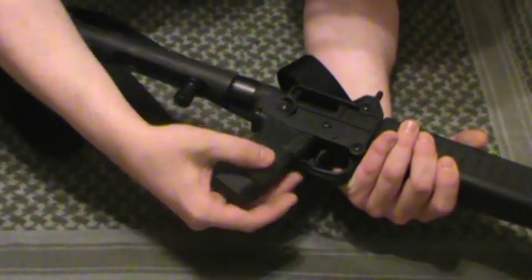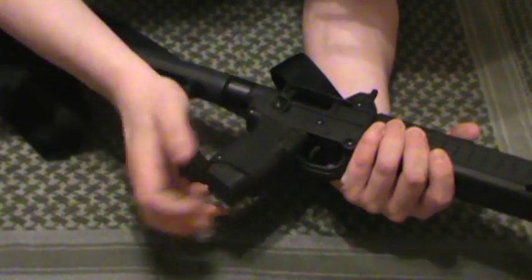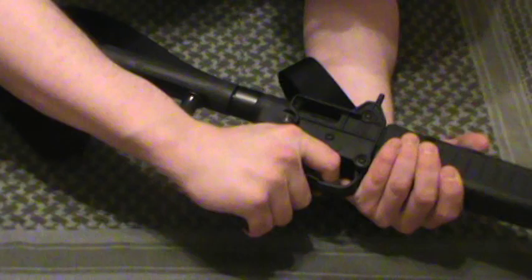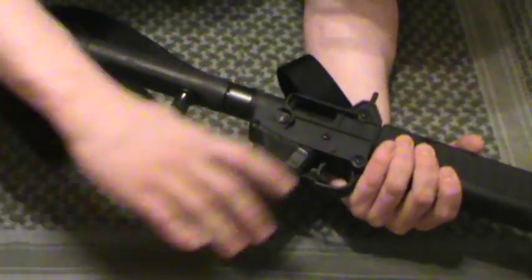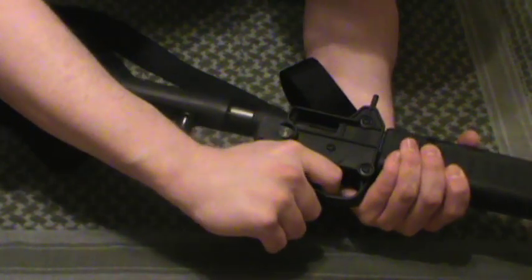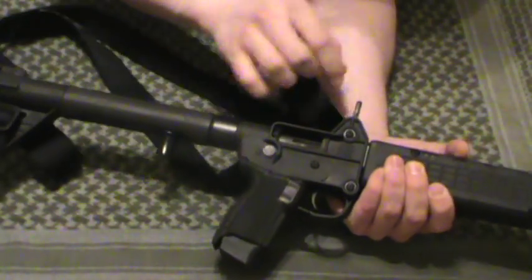Since I've cut this thing down, I use the Glock 19 mags with a 2-round extension on them. Fits perfect. Absolutely perfect. Even better than the rifle was before, despite what some of you may say about that retrofit there. Sights are standard peep sights.